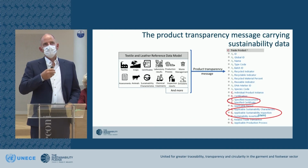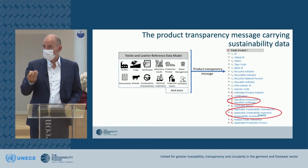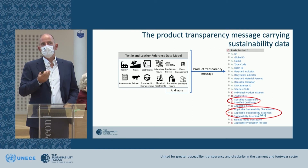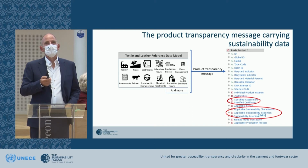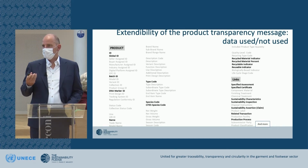So when doing this from the angle of a product, as you can see here, in this product message, it's just an example, we have included information about an assessment. It can include information about a certificate, information about sustainability characteristics, information about an inspection, and information about the claim that is supported by the product as mentioned in this message. And this just shows the extendability of the product data we exchange.